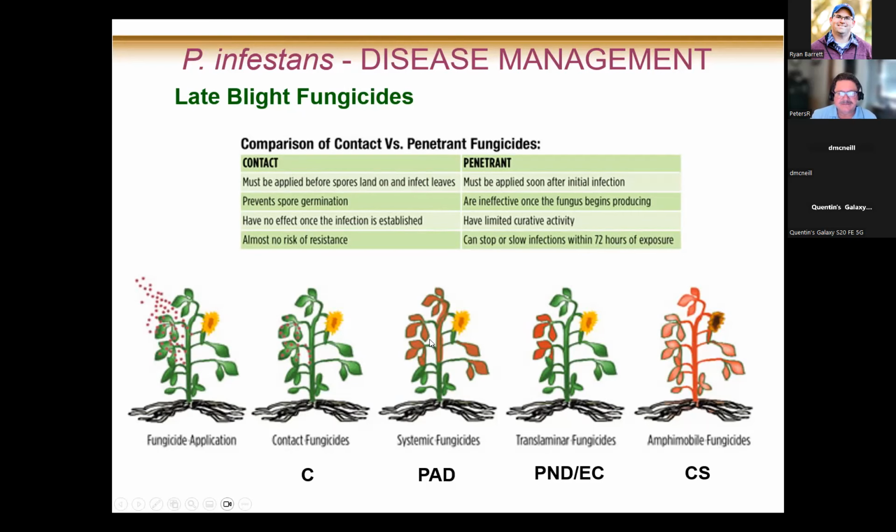Then these systemic ones, these would be called PAD in the next graphic I'm going to show you. And that means that they're systemic, but they tend to move only in the upward direction. So they will move toward the new developing leaves, but they don't move down into the tubers, for example. So things like Ridomil would go in this category, where they're applied and they tend to move upward to protect some of the newer tissues. And there's some other products that we'll talk about, but that's not completely systemic, but ascending. The A here is for ascending because it moves in that upward direction.